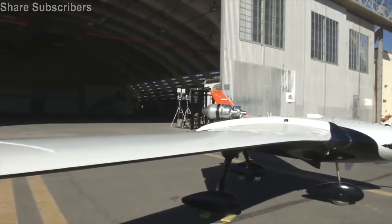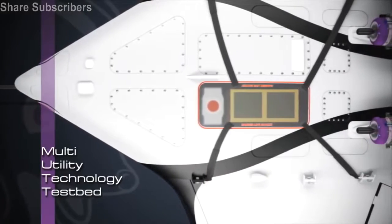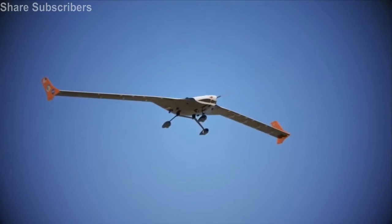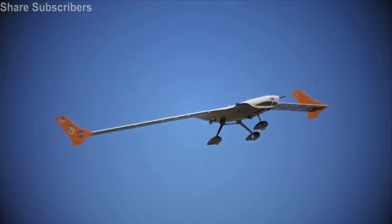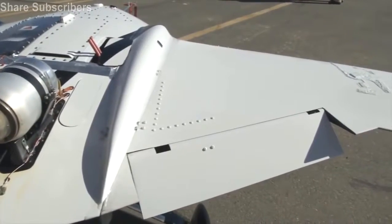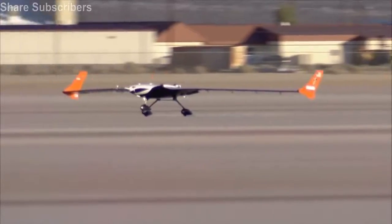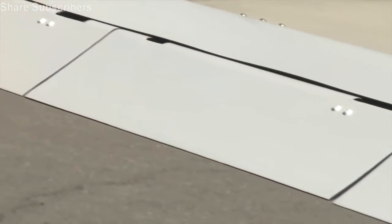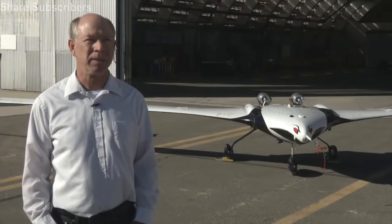This vehicle, as funded by the Air Force, was built as a multi-utility technology test bed. They call it the MUT for short, and it is built to do a lot of different kind of testing in aeronautics. The wings are removable. You can put on a stiff wing, you can put on a flex wing, you could do a joined wing configuration. We can learn quite a bit from testing this kind of vehicle. Right now the focus is on flexible wing and active control of flexible wings, but in the future there are many experiments that can be done with this vehicle.